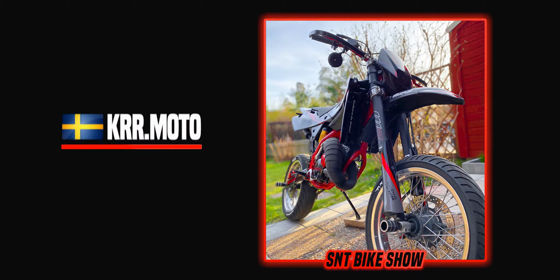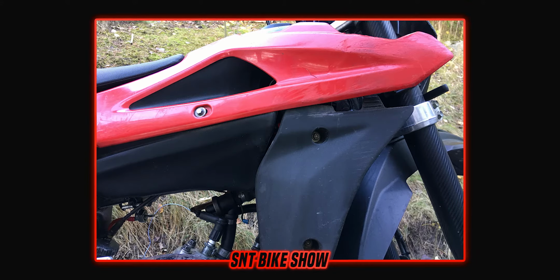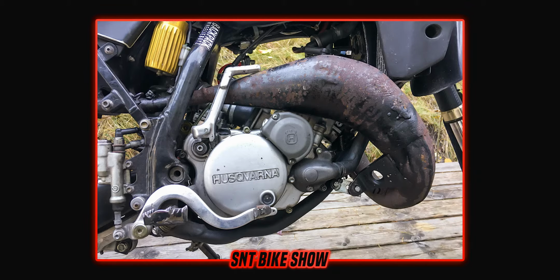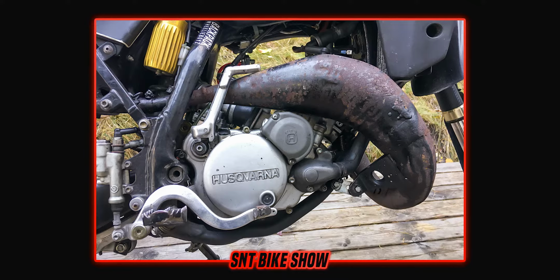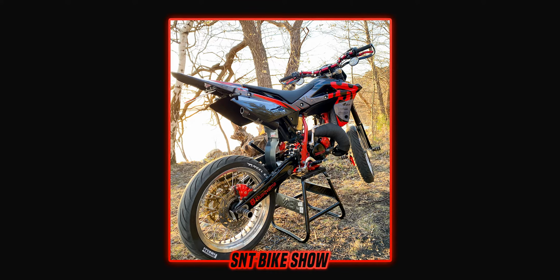Let's start the show with the first bike of the day, which is a Husqvarna SM 125 from Sweden. They bought the bike in a really rough condition. Pretty much everything on the bike was broken, including the engine that was seized and did not work at all. They took apart the bike and completely rebuilt it and replaced a lot of parts like cylinder, piston, crankshaft, bearings, etc. just to get this thing to work.